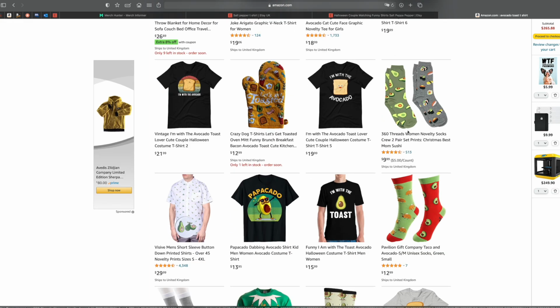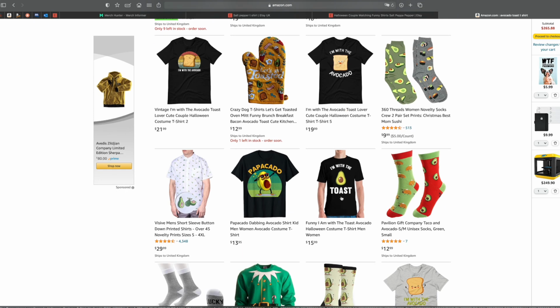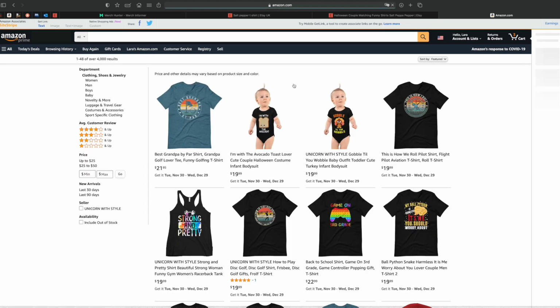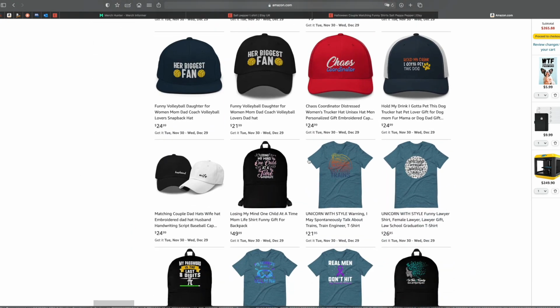This is another example. You can create a t-shirt which says I'm with the avocado, and then the second t-shirt says I'm with the toast. So these are linked t-shirts, and you can save them under the same brand name. This, for example, is under the brand name Unicorn with Style. If we click on it, there are a lot of other t-shirt options available.